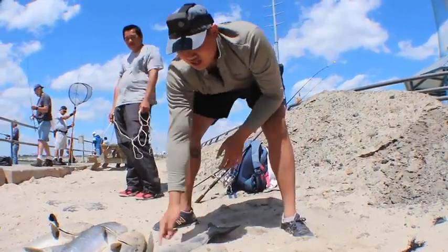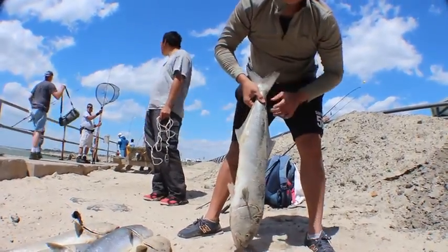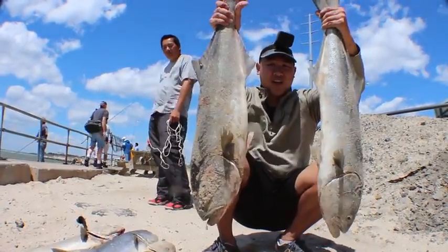But, I mean, take a look. Look how skinny it is. Right? Versus this. Look at the belly.